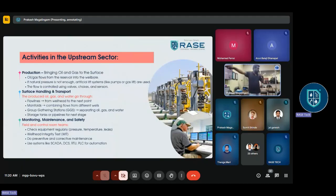So all my concern. Okay, so please, field and control room teams check equipment regularly: pressure, temperature, leak, wellhead integrity test, and do preventive and corrective maintenance. Use systems like SCADA, DCS, RTU, PLC for automation. These are the activities in the upstream sector. This is the outline of the upstream sector.